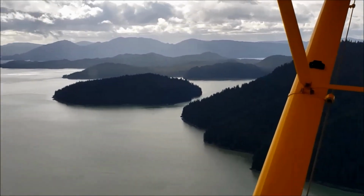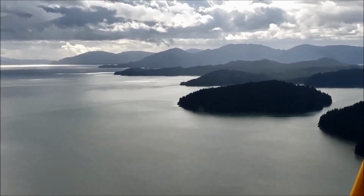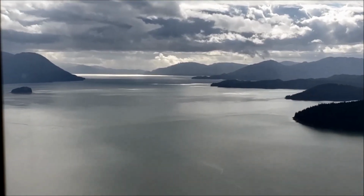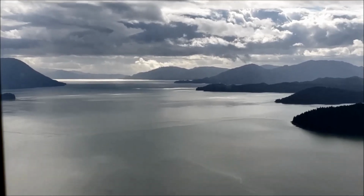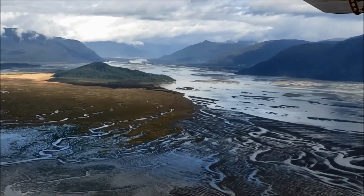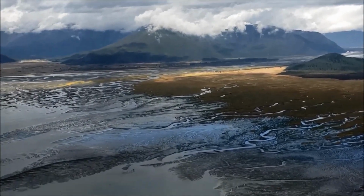Over the Stikine River Delta now, just past the south end of Mitkof Island. Look at some of the islands out here. That's looking south down Stikine Strait, and that runs into Clarence Strait. Swing around and look into the Stikine River Delta. That's the main stem, the south arm there on the right side of Sergief Island. And then we'll turn around and look over into the middle arm.